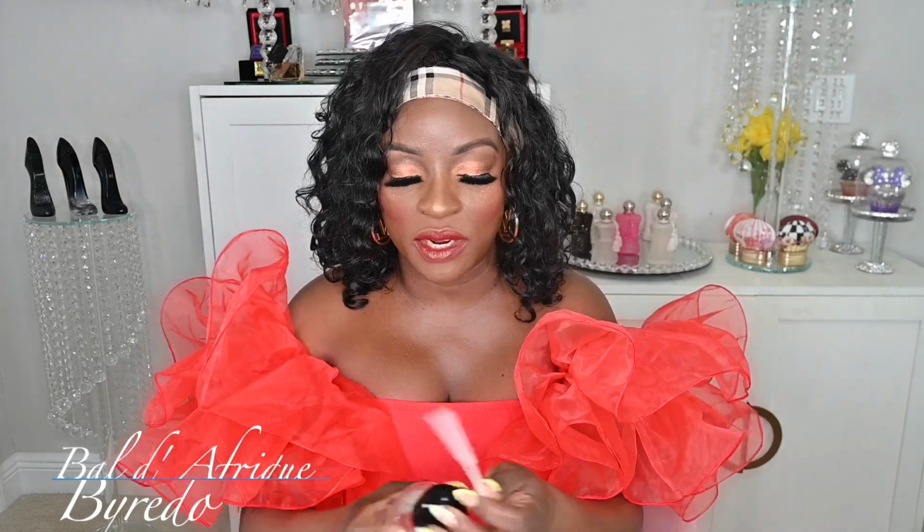I cannot lie, this smells better on my guy than it smells on me, right? We both have bottles of Bal d'Afrique, but when he wears it, he gets so many compliments. I never get compliments when I wear this fragrance, but he does all the time. So this one is, like I said, very easy to wear. It opens with some lemon, what else? Bergamot. In the middle, we have violet, we have jasmine. Vetiver in the base.